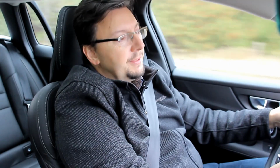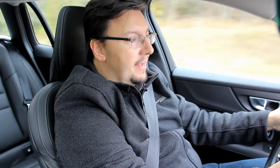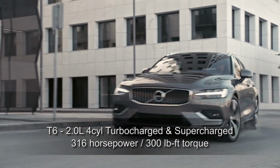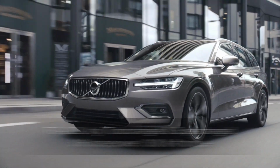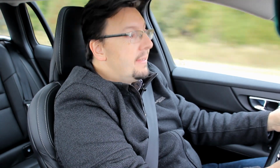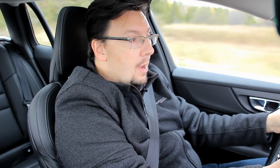So this Inscription trim level of the 2019 V60 has the T6 engine in it. It is a 2-liter turbocharged and supercharged engine. Total output of 316 horsepower and 300 pound-feet of torque. The T5 engine is also available in North America, and that's about 250 horsepower. The T8 plug-in hybrid is not available yet. I'm certainly looking forward to it because you get more horsepower and better fuel economy.